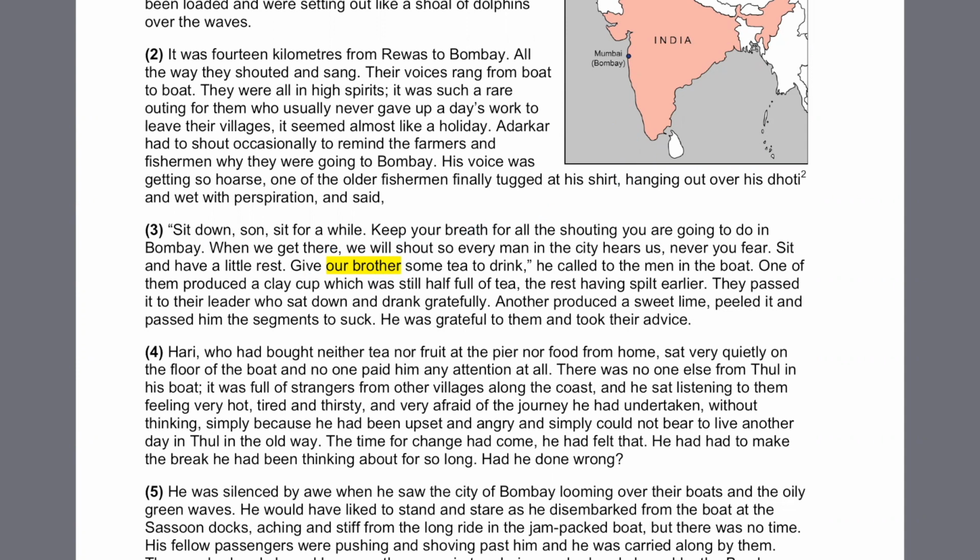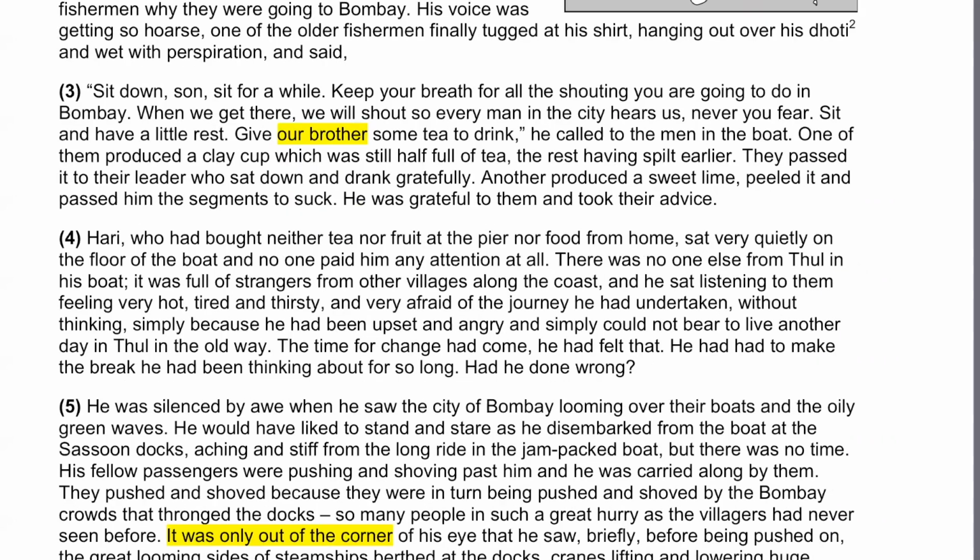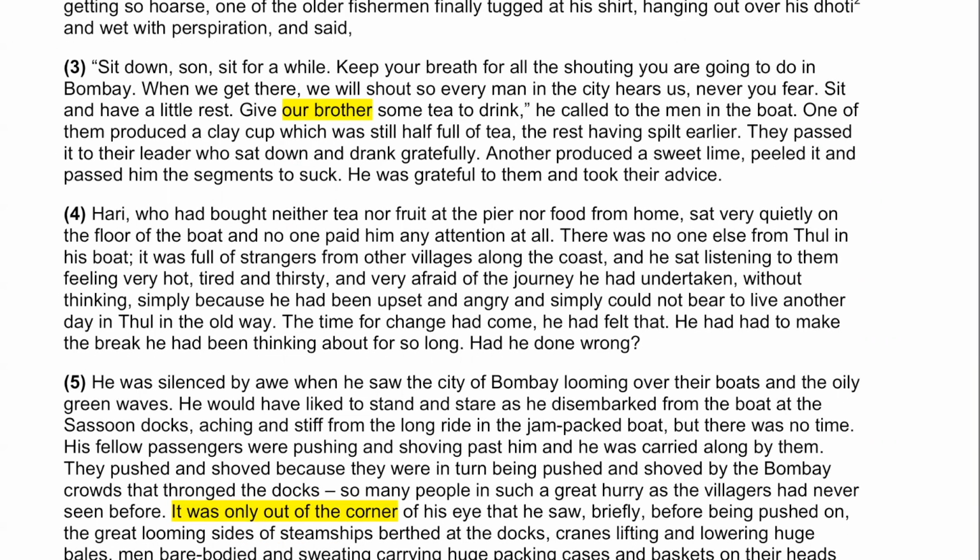That was question 3. Question 4, this was the question I was talking about before when it comes to character analysis. What was the main character feeling? As I said, questions like this are always tricky because you're trying to understand their emotions. So over here, I'm specifically trying to think about the main character, Hari, and what he is feeling. As you go through it, you'll notice that it mentions a few different things about him. For example, at the beginning, he's a bit lonely because there's no one else from his village. It's talking about how the weather is quite hot and how he's getting tired and thirsty.